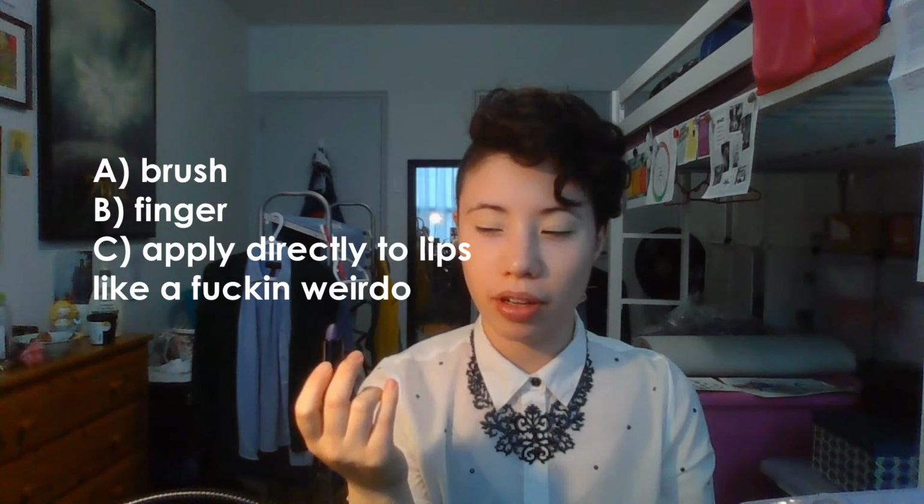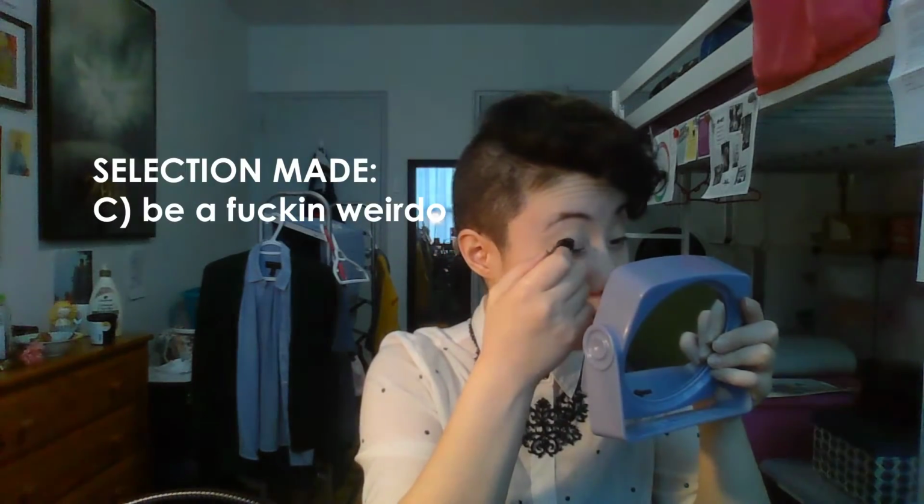I am going to try the two NYX lipsticks. Well, one of them is liquid and one of them is cream. Brush, finger, or should I just put it directly on my fucking lips? Lids. Lids, yes. Just kind of dabbing it on as I would with a regular eyeshadow. I'm going to attempt to blend. See what on earth I could do here.